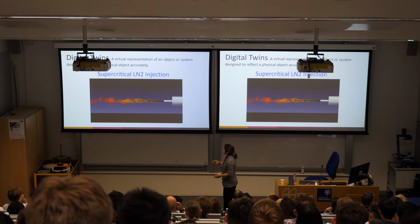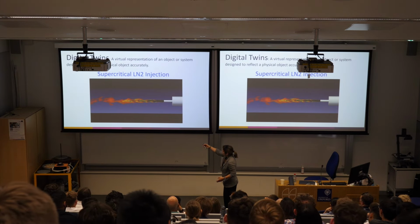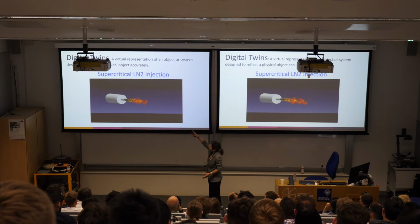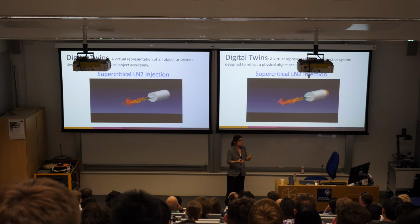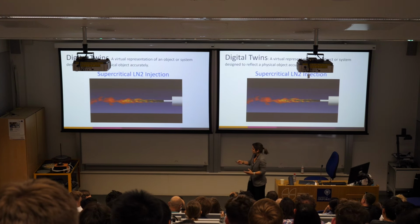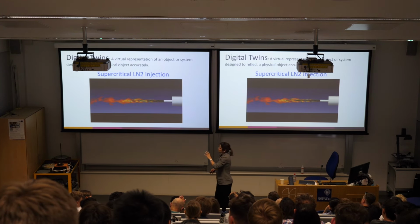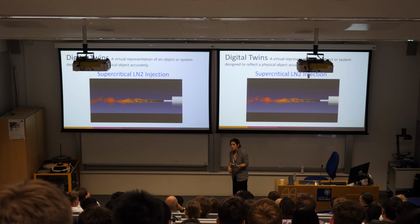And what you can see here is, let me see if it's running. Yes. We have reproduced a liquid nitrogen jet. So it's just a simulation of a physical behavior. On its own, yes, it's cool, but it doesn't tell you anything. So how do we use this?